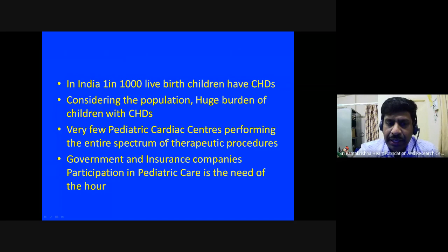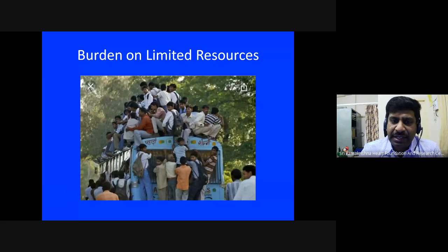The important next milestone is government and insurance companies' participation in pediatric care, which is the need of the hour, and if that happens, more centers will definitely take up pediatric cardiac work. So with few centers available, there is definitely a huge burden on the limited resources.